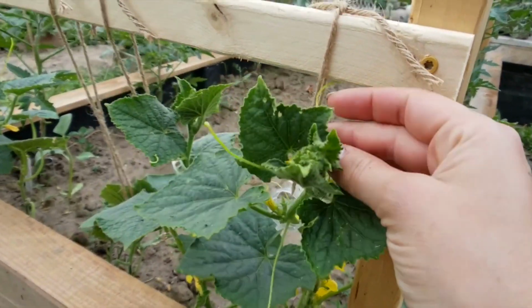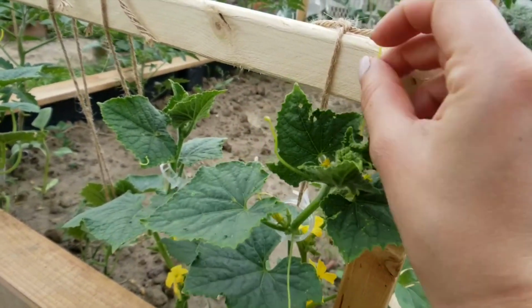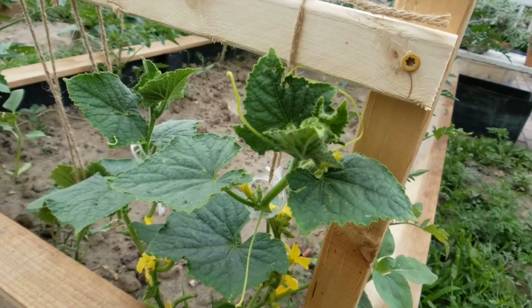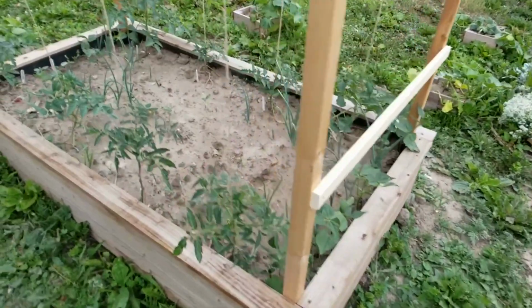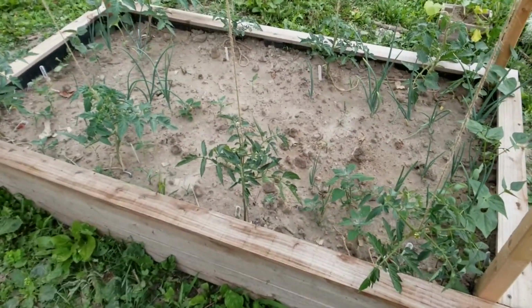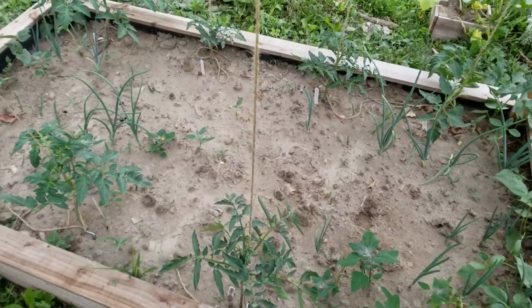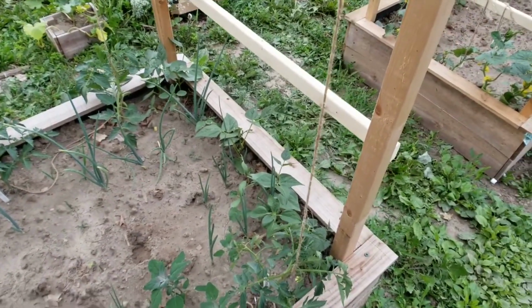And then eventually these little things, I'm not sure what they're called, will grab onto this board or this string if I leave that there, and hold themselves up and continue to climb up with some help. And then over here I have more tomatoes, trellised the same way. There's onions growing between these tomatoes and pole beans on both sides.